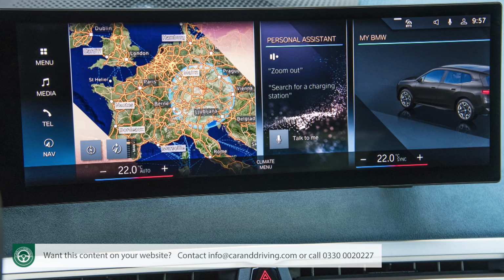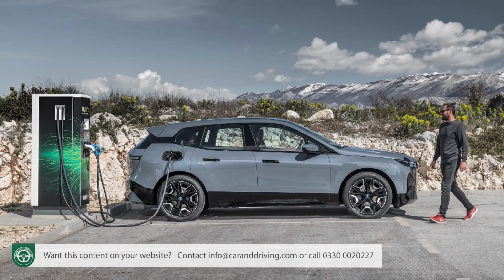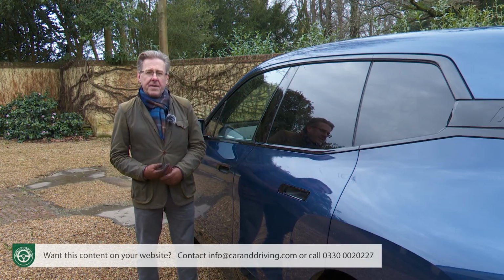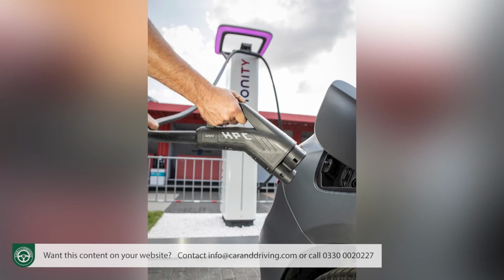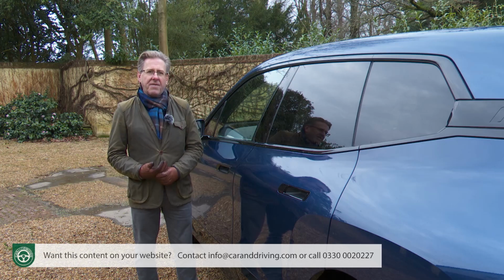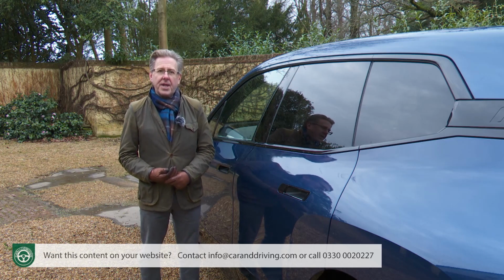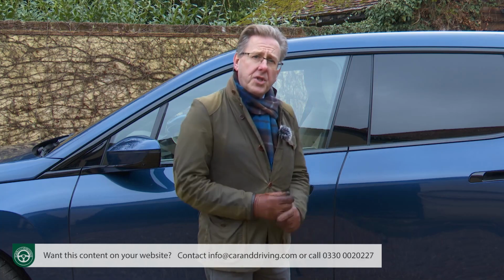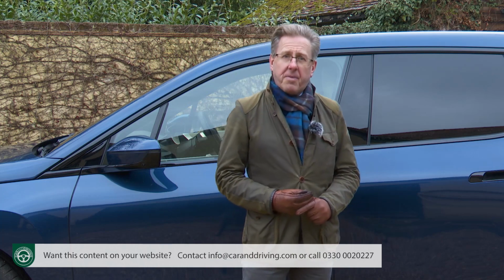There's a BMW Maps setup to help your route planning, with recommendations for charging stops, and this system gives you the ability to filter search results down to fast charging points, and even information on points of interest near charging stations. There's obviously a lot more than just navigation to the Live Cockpit Professional package.